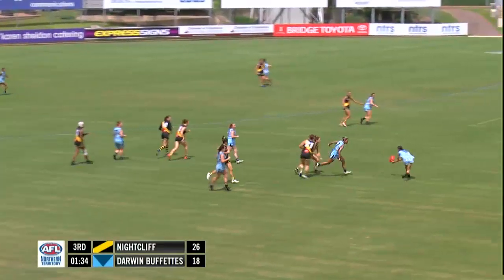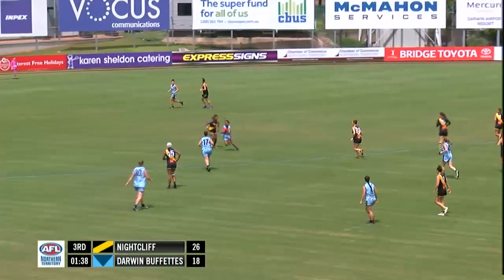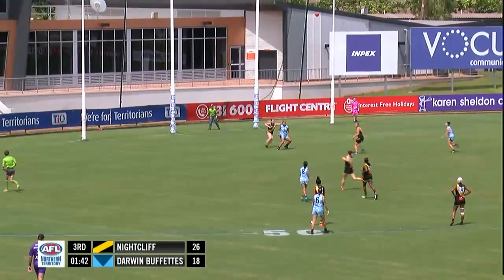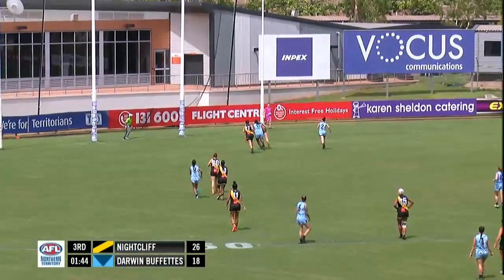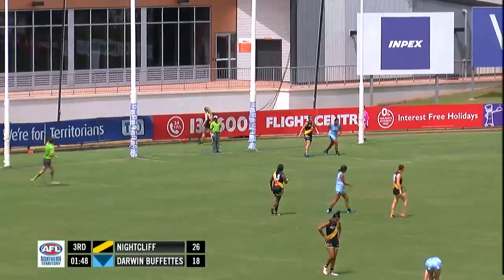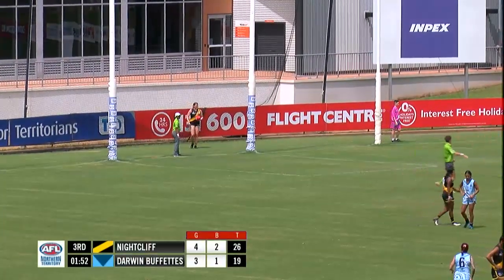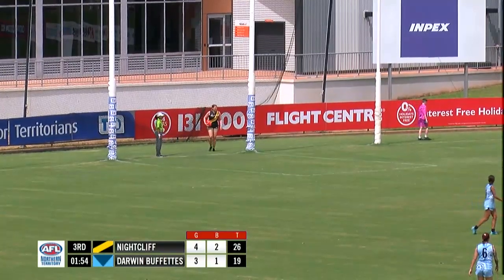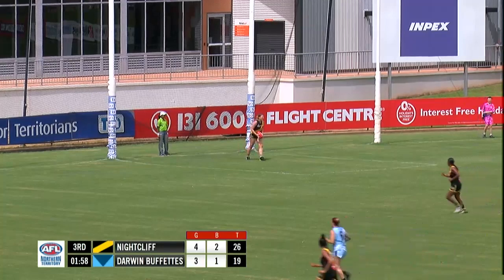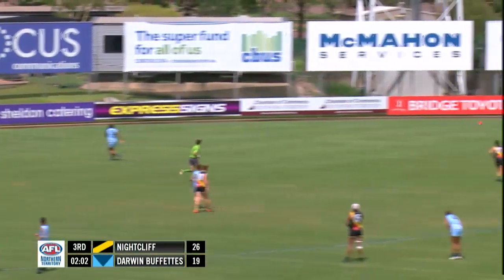Kylie Duggan's first there for Buffs. Hand passes back inside to Elisa Ayres. She drives the ball forward. Hartaluni on the end of this one. Oh, some clever evasive work, and then drives the ball long into the goal square. It's gone over the back, but bouncing through for the first score of the quarter. It's a minor score at the Michael Long Centre end, and 7 points the margin here as Hannah Turnbull will bring the ball back in for Nightcliff.